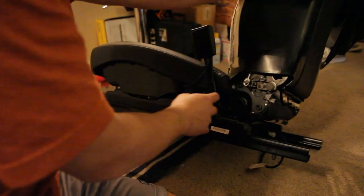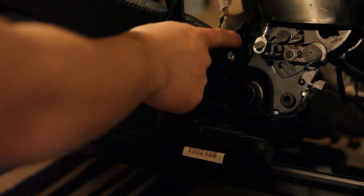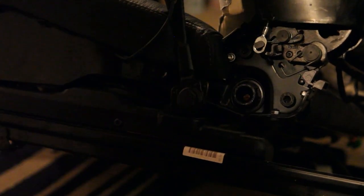Okay, so I think I can remove this. There's this plastic trim piece right here. This guy. I think I can remove that. It looks like there's a little clip on the inside. That's probably a little hard to see, but the clip's right here. Focus in on that. So it's right here. This guy.